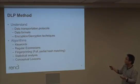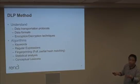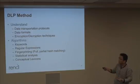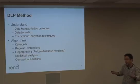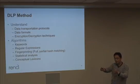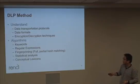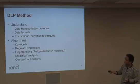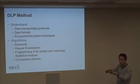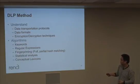So regarding the detection algorithm, what the DLP software needs to understand are the protocols. Once data is sent through, say, HTTP or HTTPS, you have to know how to get the clear text. You have to understand the data format, what kind of file format they are using. You also need the ability to do encryption and decryption. So you either set up policies, or you have to reverse engineer some things.